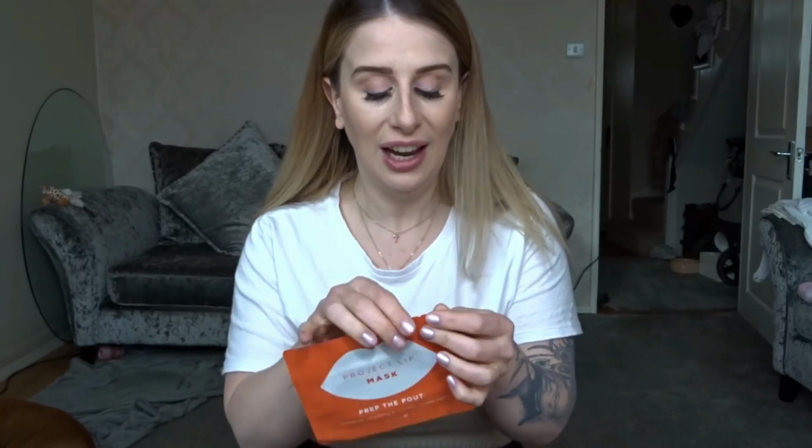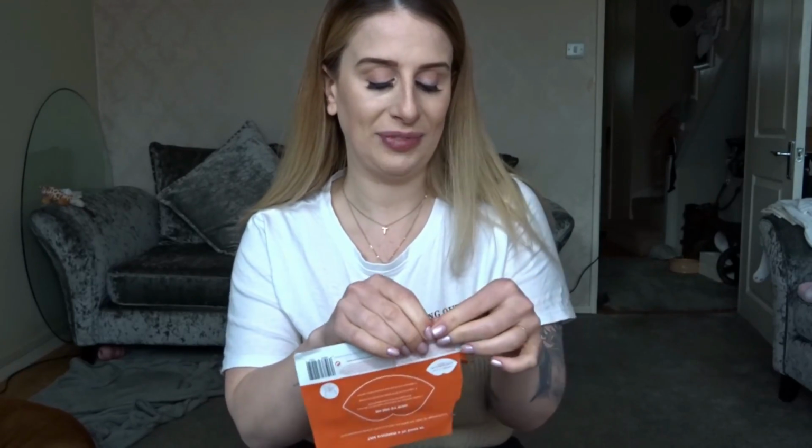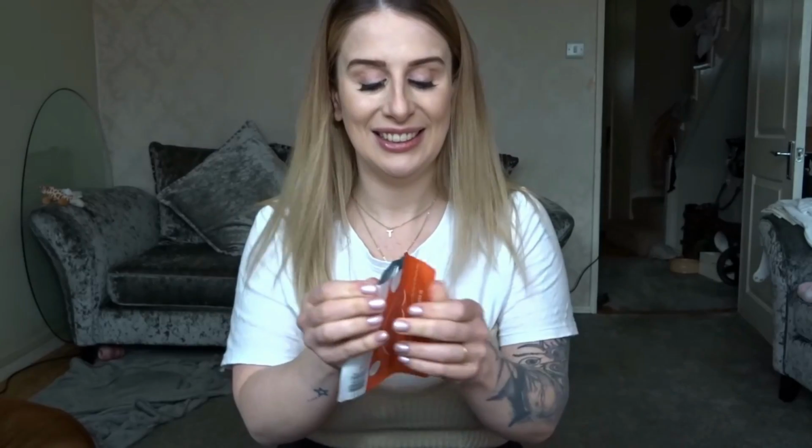So here it is. Again, gorgeous packaging. If you know me, you know that I love packaging. I like to keep all of my makeup in the boxes that they come in. I don't know, I just love packaging for some reason. So open it up, and here is the lip mask. Love it. Gorgeous lip shape.